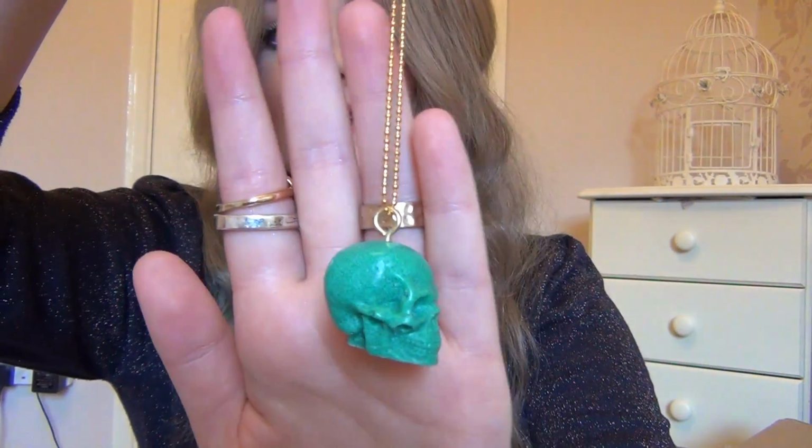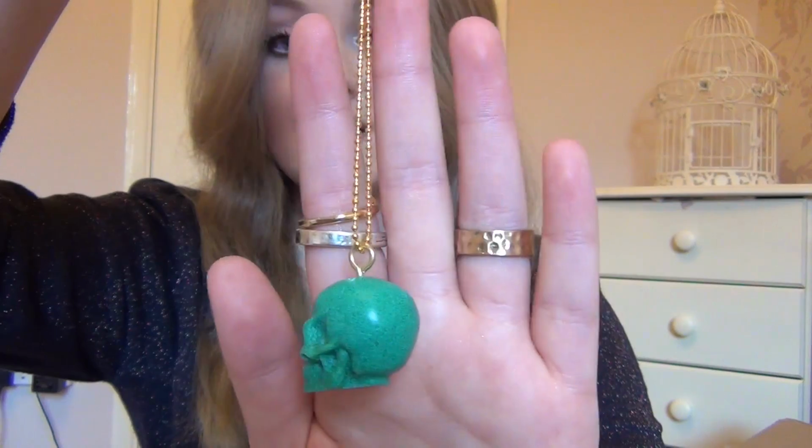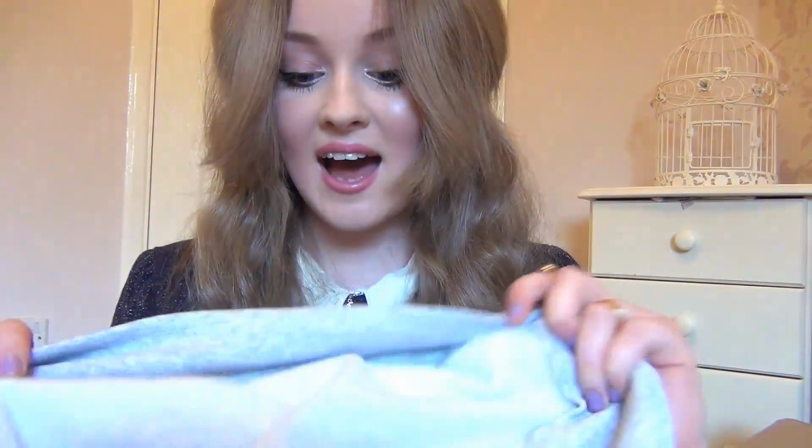So it's turquoise, and it's just perfect for spring and summer, and she makes everything herself, which is just wow. And she has so many different colours and designs. And then I got a jumper, which I love, and again she does so many different colours and designs, and they're actually ridiculously good quality, and I was just like whoa.